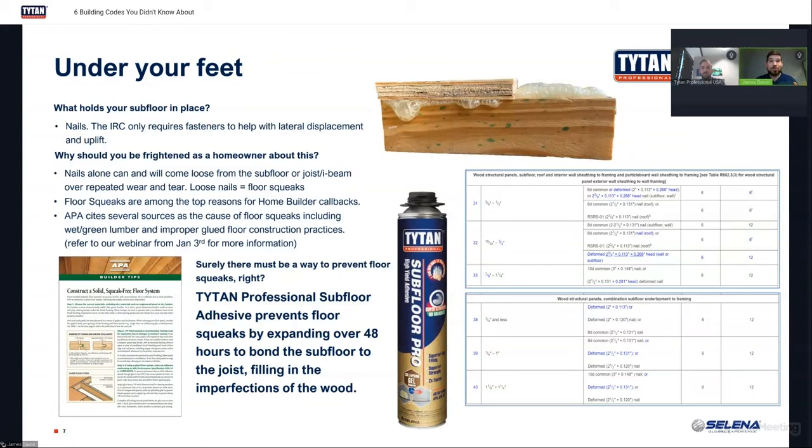Now, our Tytan Professional subfloor adhesive is very unique because it expands. Unlike traditional caulk adhesive, where you lay a bead down on the joist, you could squish it and it'll stay squished for the rest of its life. The subfloor adhesive that Selena USA sells, this Tytan Professional subfloor adhesive, expands over 48 hours.